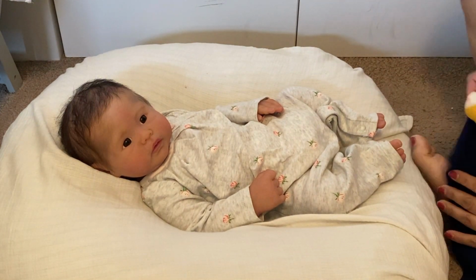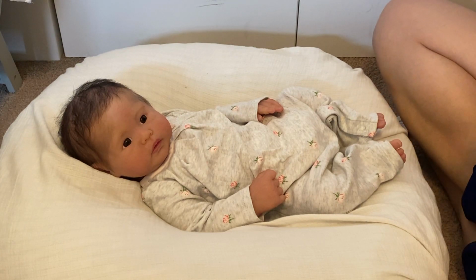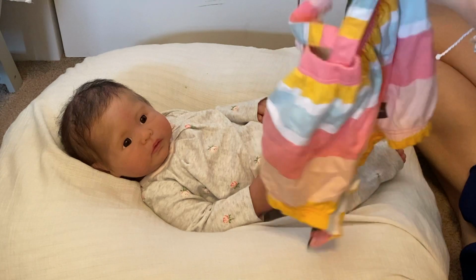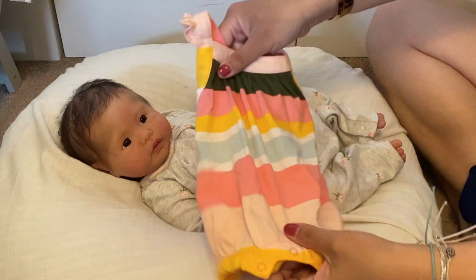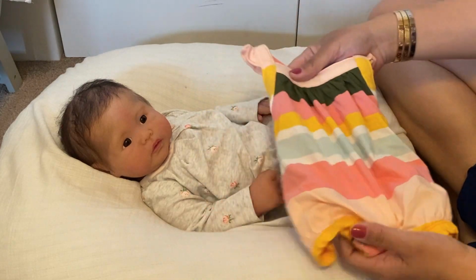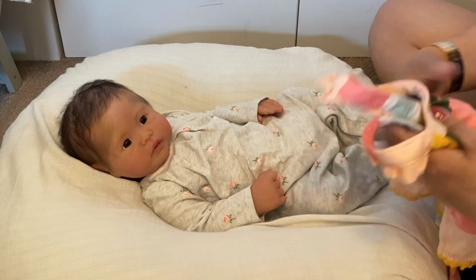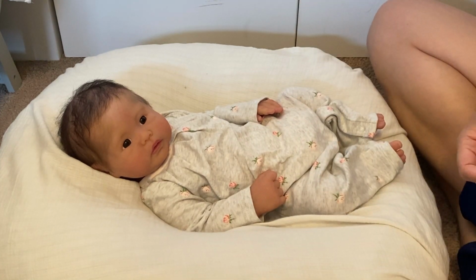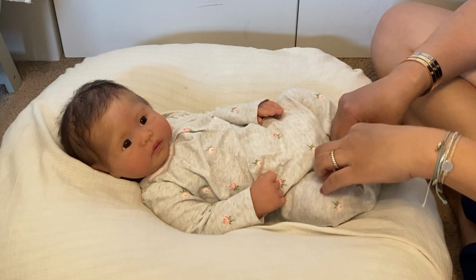I am here with silicone baby Evelyn. She is the Emerson Sculpt by Noe Art Dolls, and I'm going to change her into this really cute summery romper. It is a beautiful, warm spring day, and it's hot today, so I think she would look so cute in this. I can't remember if she's ever worn this. I kind of don't think she has, so I wanted to change her.